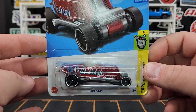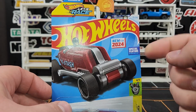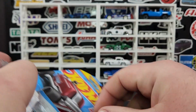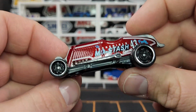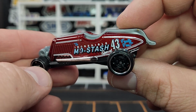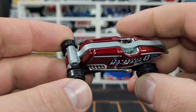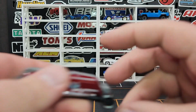All right, brand new casting for 2024. This is the Mustache. This does have a moving feature. They just call it a special feature. But really, it's just a moving feature, so we'll get him out of there. Kind of like an old school speeder. I do like this one. Looks pretty good. Family free. 43 on the side. Incredible mustache. Kind of split down the center there.